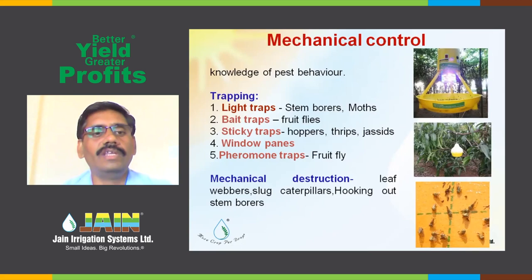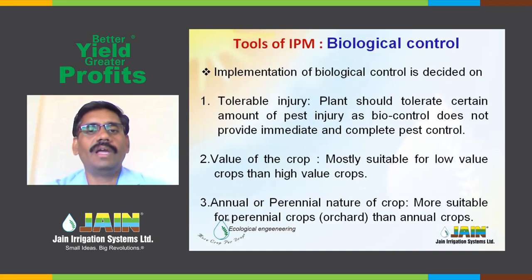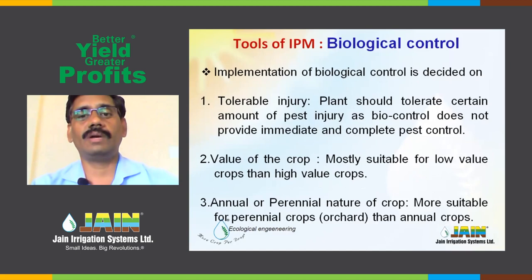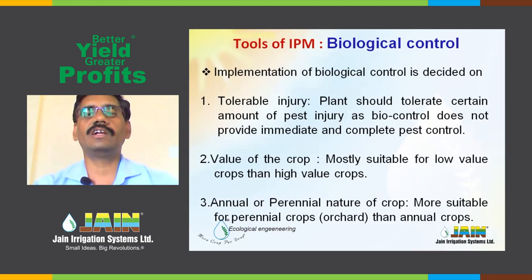The next tool is biological control, where we use biocontrol agents like beneficial insects or microorganisms to control the pest. But it's a little critical. We should have some knowledge of the aspects of the particular crop. Implementation of biological control is decided on tolerable injury. The plant should tolerate a certain amount of pest injury, as biocontrol does not provide immediate pest control like chemical control. It takes some time to establish in the field, so the crop should tolerate minimum injury.